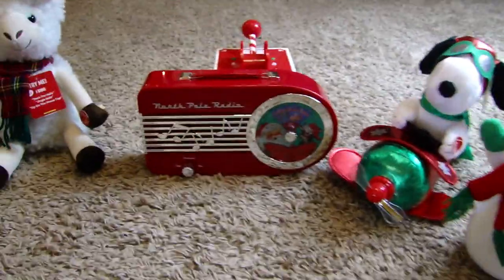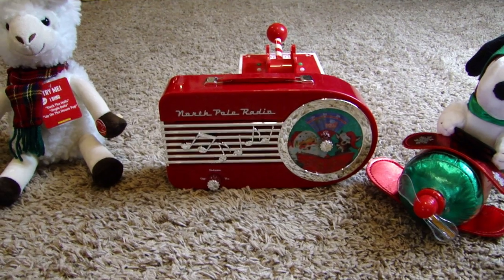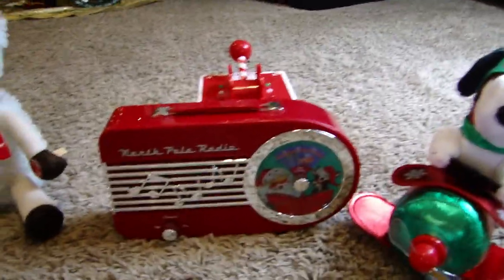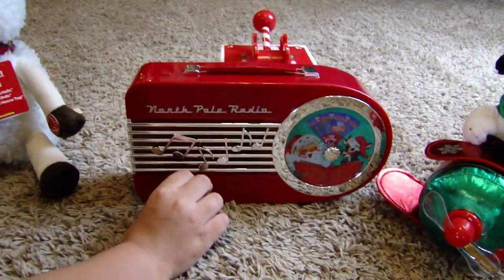Okay, now the Christmas radio that we picked up at Target. Actually, I think they had those last year, but it's so cute. Let's go ahead. It's a little North Pole radio, and he plays it every day.